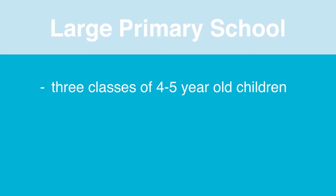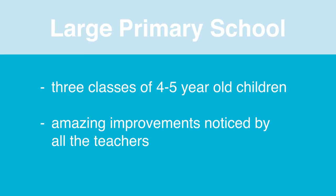There were 3 classes of 4 to 5-year-old children in our large primary school, and the amazing improvements were noticed by all the teachers. Later, these improvements were reflected on standardized reading tests. All the children were more successful, but best of all, most of the below-average children now moved into the average or above average ability.